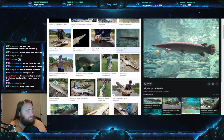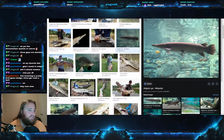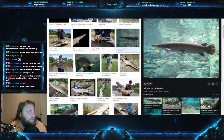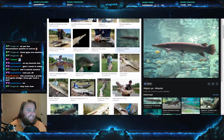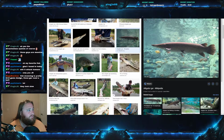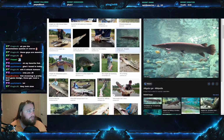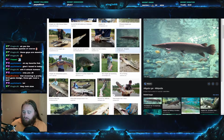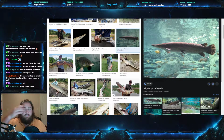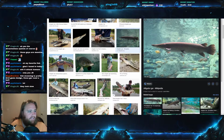As I said previously, they are long lived. 60 years old, that's not uncommon. Most females of this species don't even sexually mature until after 10 years. When you think of most of your other fish species, the females are going to be sexually mature the next year or 2 years after they hatch from their eggs. Really, really late.